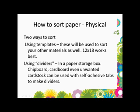Now, how do you actually sort your paper, the physical way to sort paper? There are 2 ways to do it. You can use sorting templates, and these will be used to sort your other materials as well. You'll see some images of those coming up. A sorting template is a guide to all the things that you scrapbook about. You're going to take your themes list and create these templates. Now, I would strongly recommend using 12 by 18 paper to make them. Again, you're going to see some images of them. I bought the 12 by 18 paper pad at the dollar store, with the kids art supply.